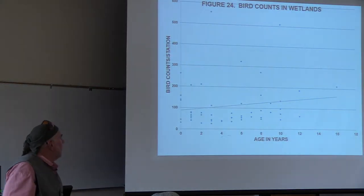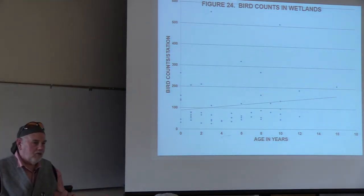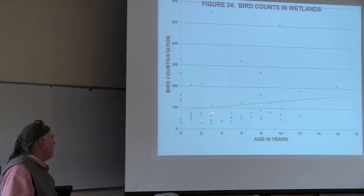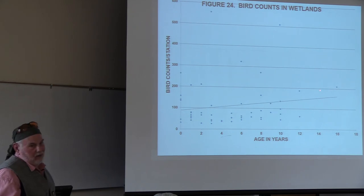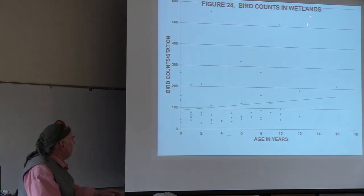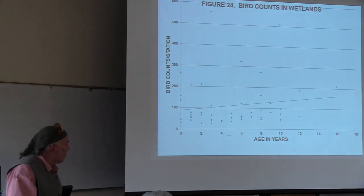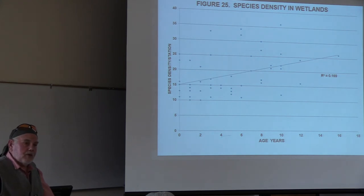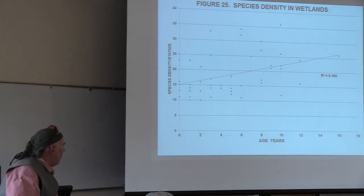Let's look at the bird count in wetland. What do you expect? Nothing. We always expect nothing from bird counts, right? Now, it's true that there's a little bit of a slope. I've got to tell you, one of the weaknesses of regression analysis is it puts a lot of weight on that last point, even if it's just one sample. Sorry, that's how it works. So think of it this way. Cut that off. I think that graph would look pretty much like this, right? Look at that. A lot of noise in that. We look at species instead of counts, and we get the same thing. We get a modest trend of increasing species over time.